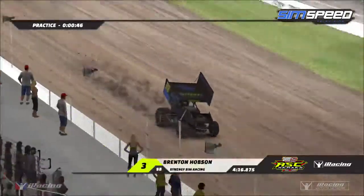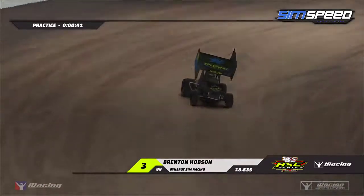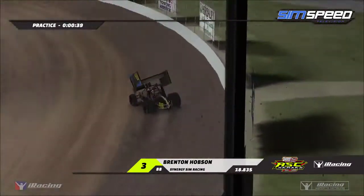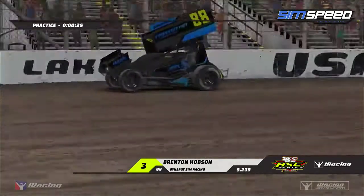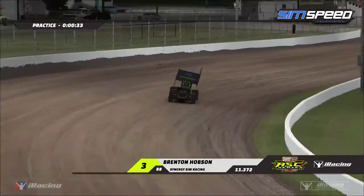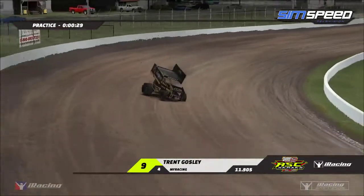But yeah, it should be really, really interesting to see how it goes. So 16 drivers have put in times in this practice session. Still got a minute before the practice is done, and obviously 5 minutes of qualifying to set our fields throughout the night as Brenton Hobson finishes his flying lap.